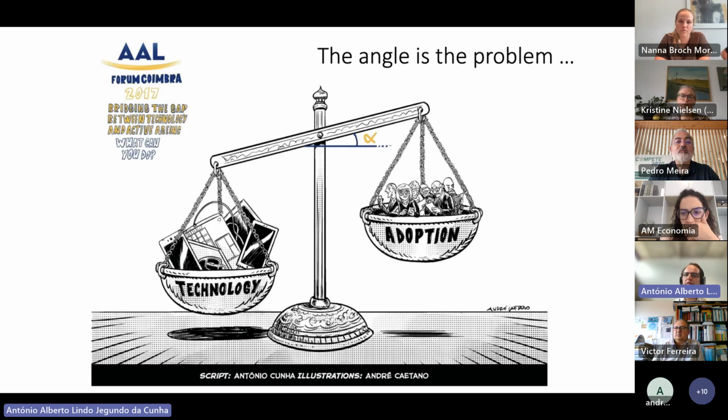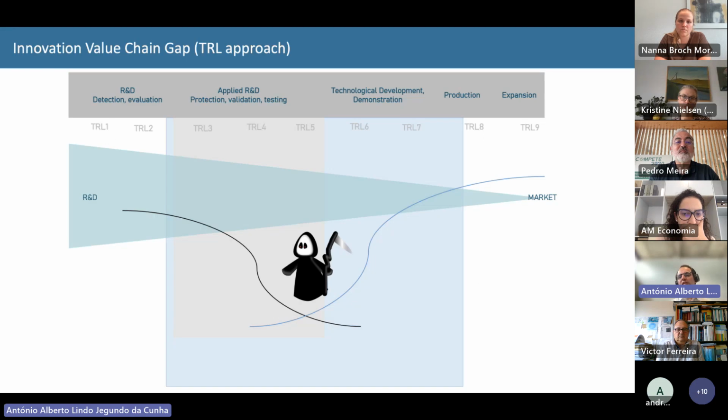It's a quite old slide, but somehow it's still actual, because in fact we didn't solve this problem of adoption. You can see another representation of this: a lot of technology capacity, a lot of needs from the market, but we don't know why, sometimes we cannot cross these two ambitions, right?